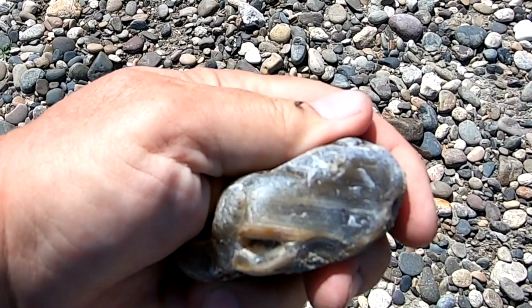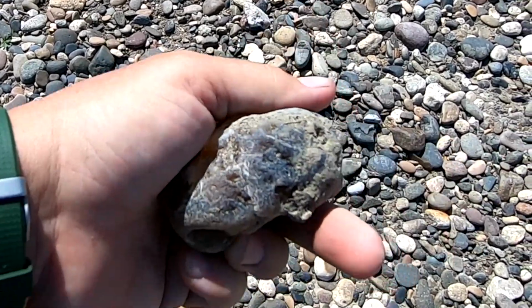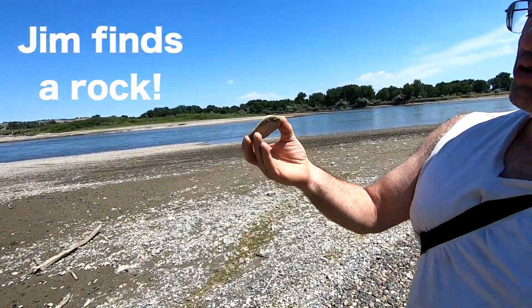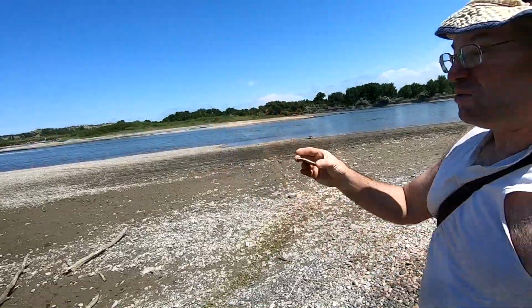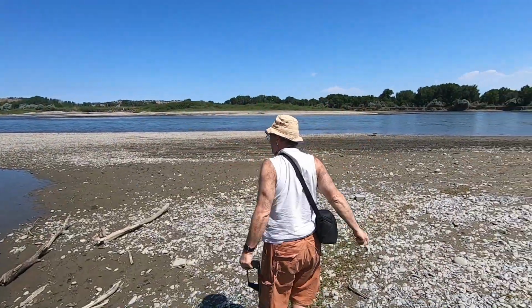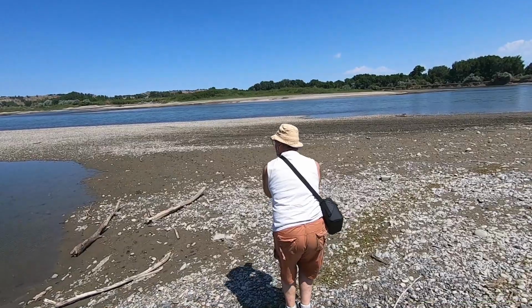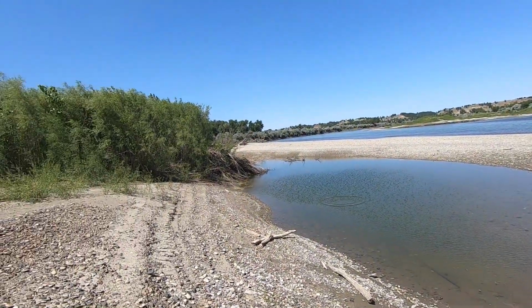Lots of water line that I'm finding recently. Nice. It's a beautiful skipping rock. See how pretty? Watch this. Ooh! It went right out of the pond!